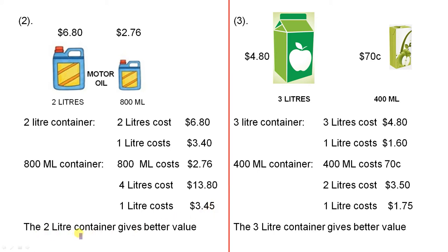Therefore, the 2-litre container gives better value for money, because for the 2-litre container, 1 litre works out at $3.40. For the smaller container, 1 litre works out at $3.45. So you can see that this one here gives better value for money.